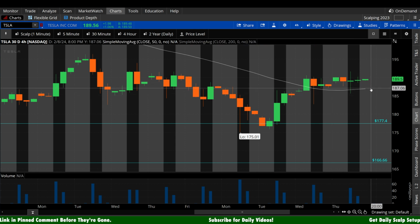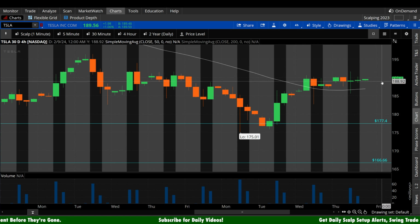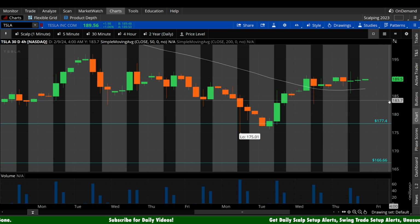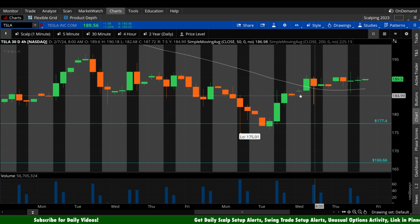If you're a bull and we see a retest, we're going to want to see this curling upside ideally and holding that as a psychological support level. If you're a bear, you want this thing curling back downside and the stock breaking back down beneath that 50 period here on the 4-hour chart.